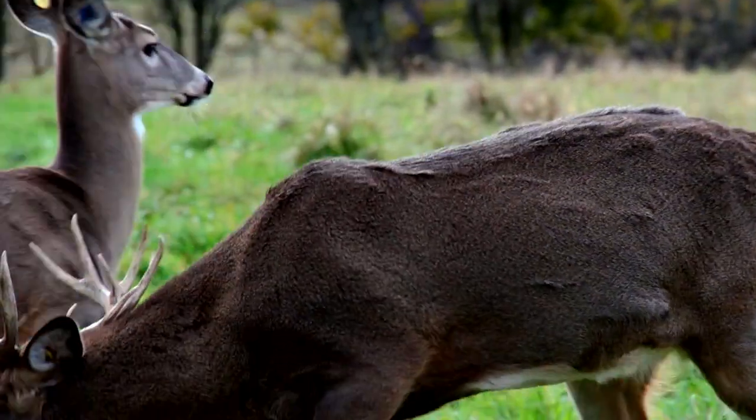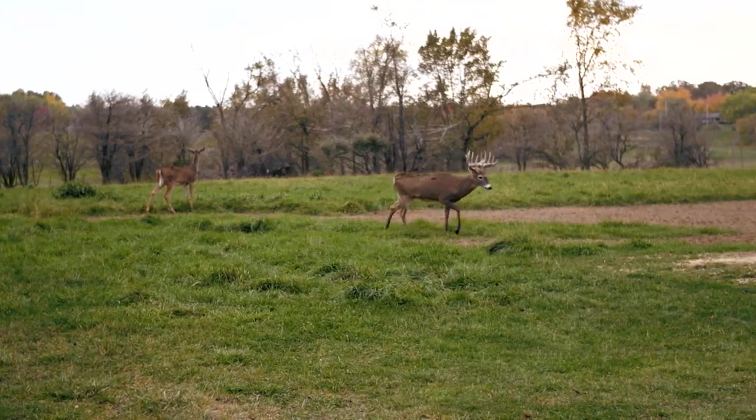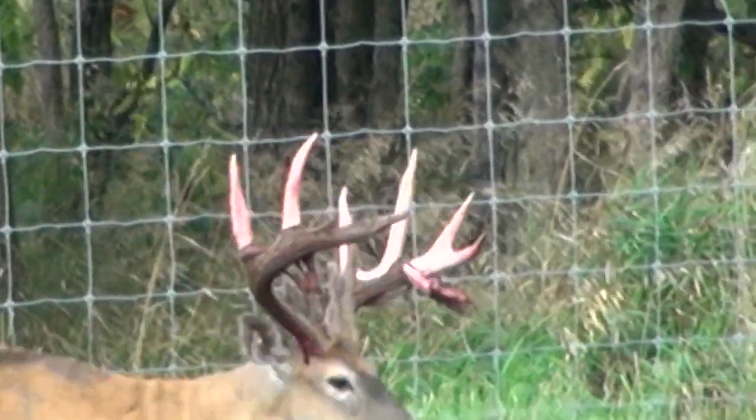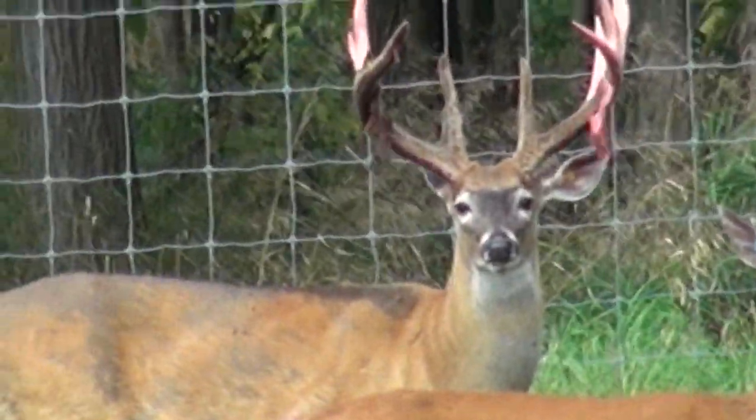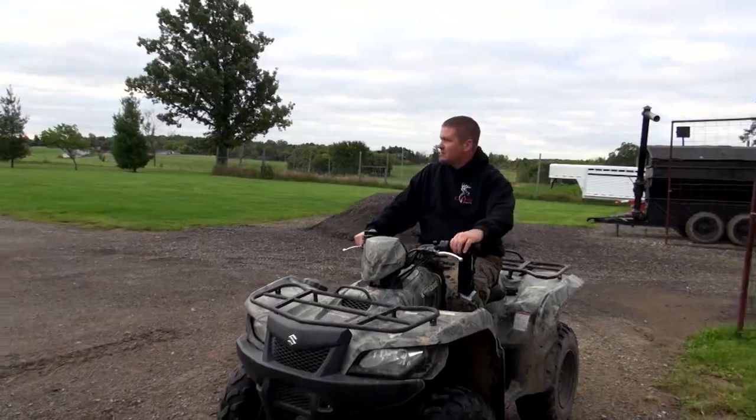The backup bucks on ConQuest Deer Farm play an essential role. Triton, Die Hard, and Duke are just a few of the 200-inch typical whitetails chosen by Doug for the breeding program.